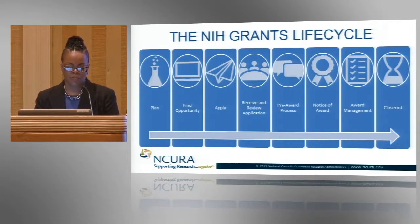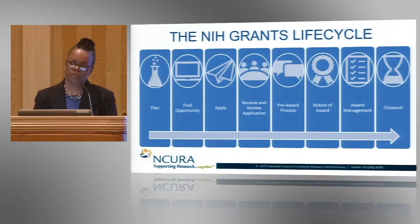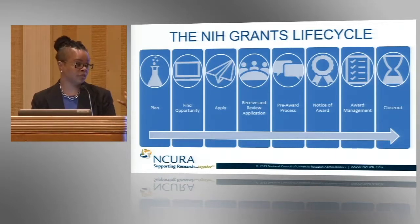We have the apply functions, of course. Once the opportunity is out, you guys have an opportunity to apply to meet the criteria. Then we move into our peer review functions of the applications. And then we have the pre-award process, which is very important because we have there our risk management reviews, making certain that once we make that award, we put all the risk management pieces in place so that we don't find ourselves on the back end having to take action against the institution.